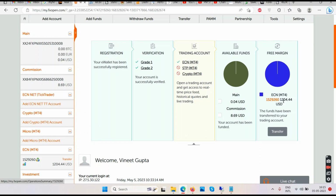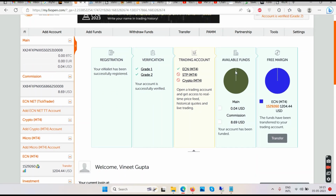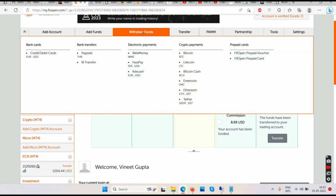Real means this is my real money, and this is not my main account. This is only the account which I show in public. My real account is private. Okay, so let's start, and we go to not add, we withdraw. So we withdraw funds, and I withdraw funds in BTC, and this method, Syndicate, is all about withdrawing and depositing money using Bitcoins only.